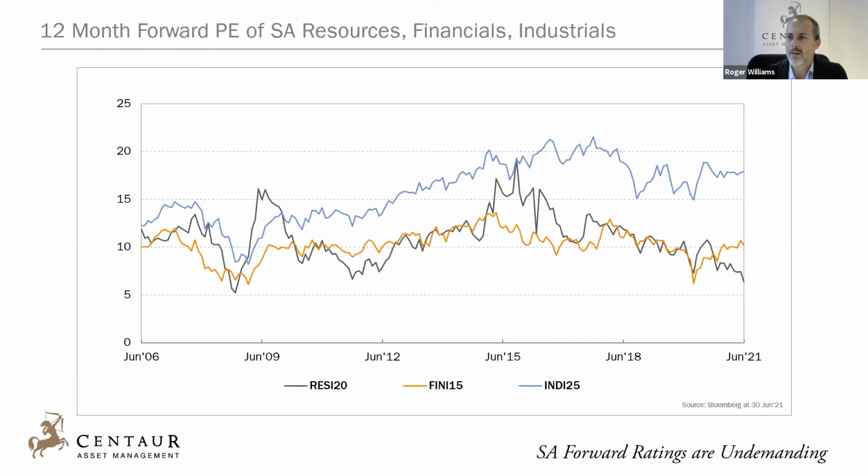I think on the PEs, they don't look very elevated. This was at the end of June. So the PE on resources is close to about 6 times. That's because resource profits are very, very elevated. The financials about 10, and the industrials 25. I think the key problem here is that growth is very, very muted. So in order for the PEs to be much higher, I think we're going to have to see higher growth, which we don't see coming through as yet. So there's a marginal re-rating story happening, but once that comes through, we think returns won't be as strong.